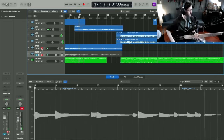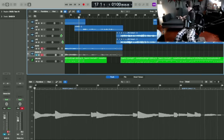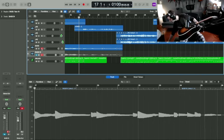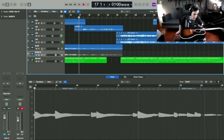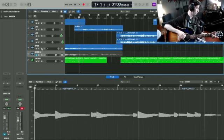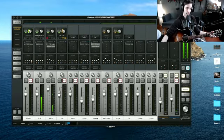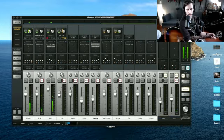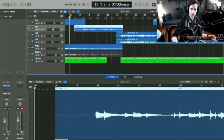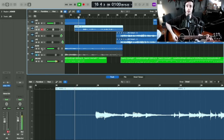Let's change the acoustic guitar to match the bass, because the bass is better. That's what an acoustic guitar sounds like through a bass amp. Ain't nobody got time for that. J45, arm. Step one, learn the chords.